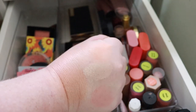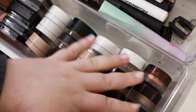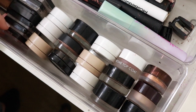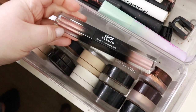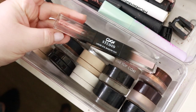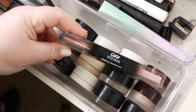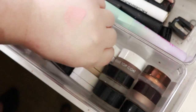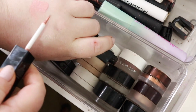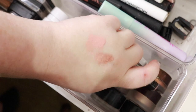I think I have a really nice range of blushes. Okay, so here are my single shadows. I think I might put this one in. The OXX Studio, the Australian Kmart brand. This is the shade Rose, I think. And it's double-ended. So we have the matte side and the shimmery side. It's basically just like the dupe for the Huda Beauty ones.